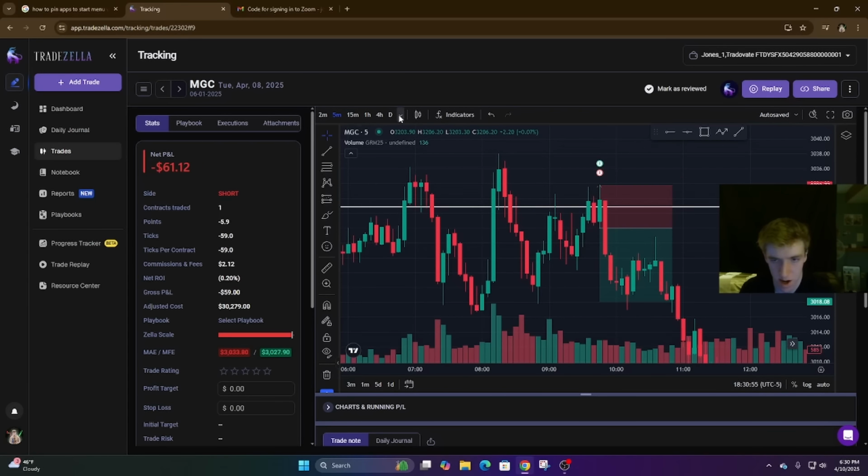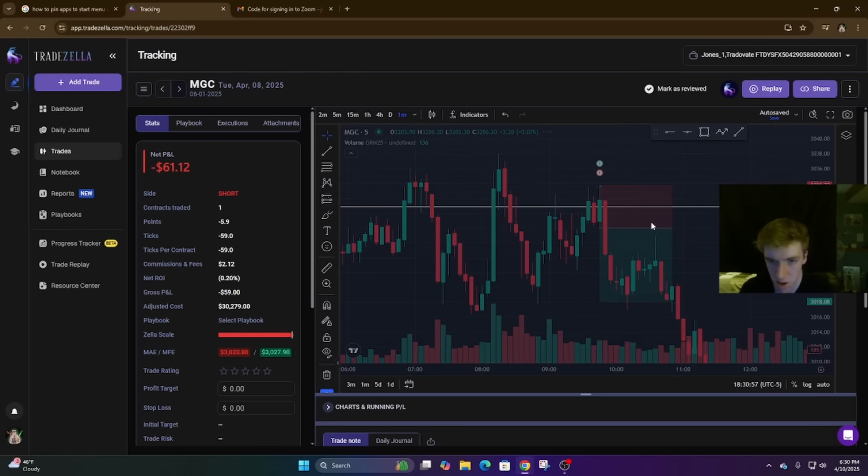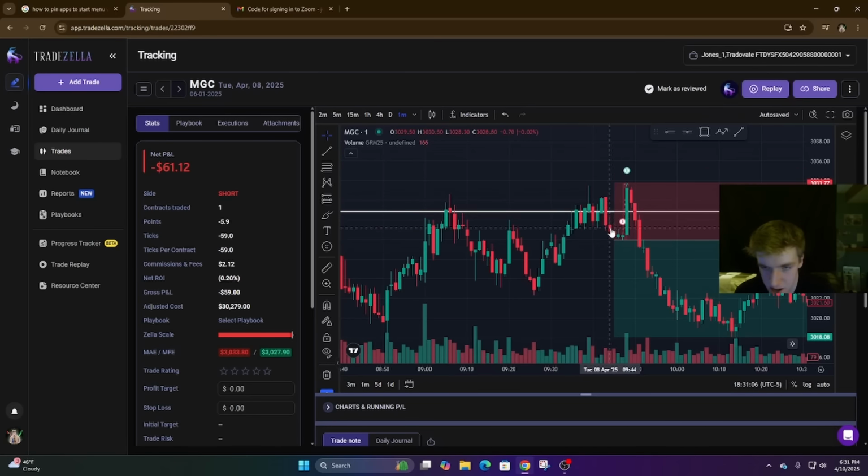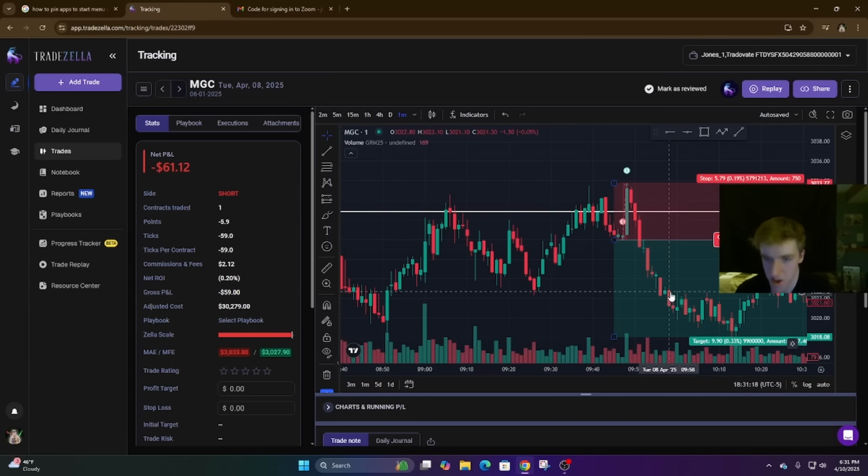And it's kind of hard to tell on the 5-minute, so I'll go down to the 1-minute to show you what happened. Man, it starts to sell off. I go short, and then a minute later, we have this aggressive bar on the 1-minute chart that just shoots up, hits my stop to the tick, and then instantly starts coming down.